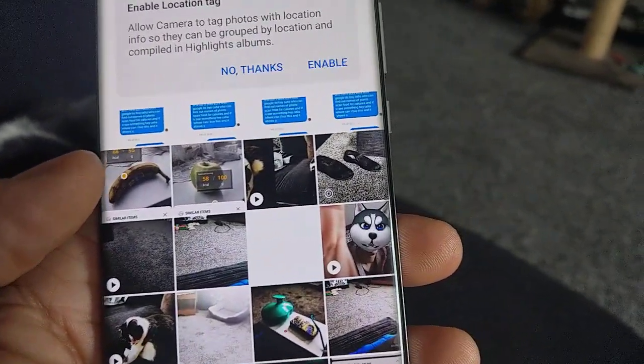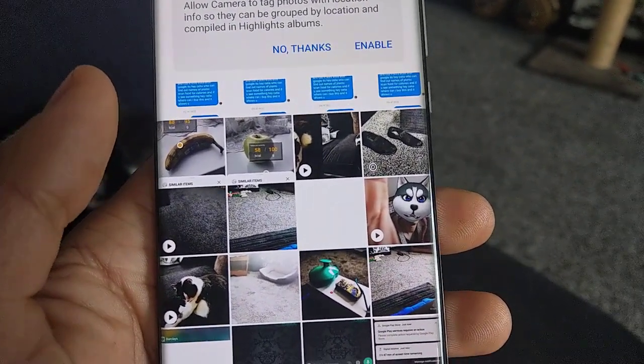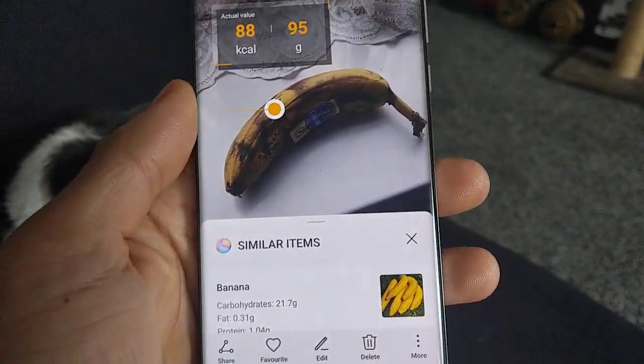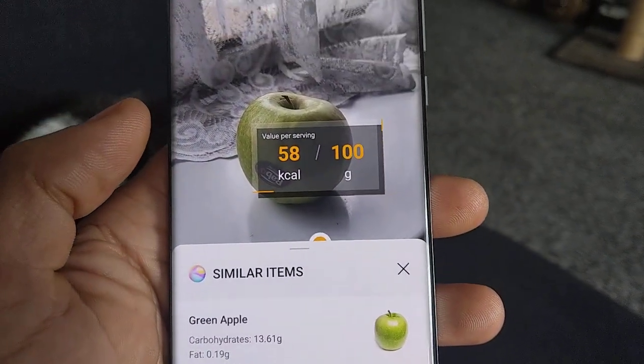You've also got a cool function on the phone which can identify food, and it will show you the food you've got and the calories. Like here now is what I did on it. The banana, for instance, it shows you the calories and the grams and stuff like that. And the apple as well.